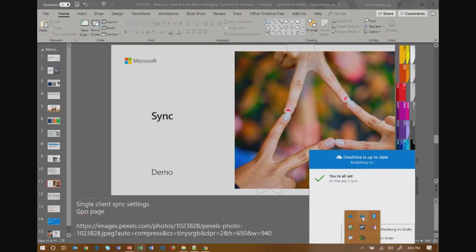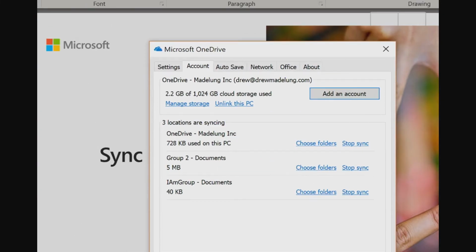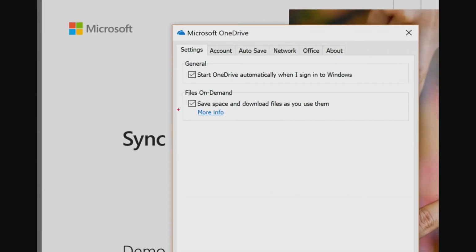When I go into these security settings, or the sync settings, you're going to see a few things. First of all, you can see the account that I'm connected to, and the different libraries and lists from SharePoint Online and OneDrive that I have synced to this device. In the Settings tab, you have a big one for Files On-Demand. It's important to note that we're looking at the end user's version of this. If you had a process to allow the end user to manage this, this is the experience they would have.